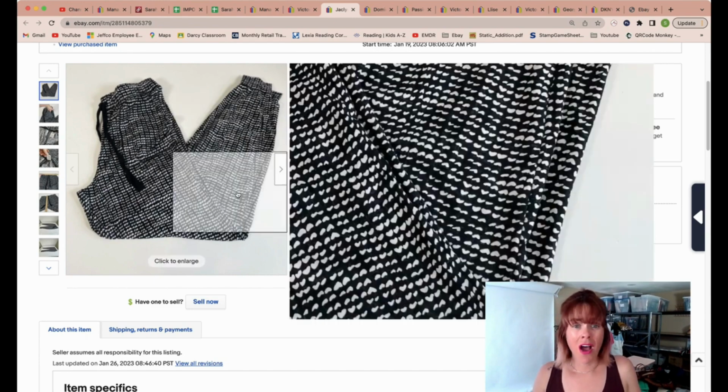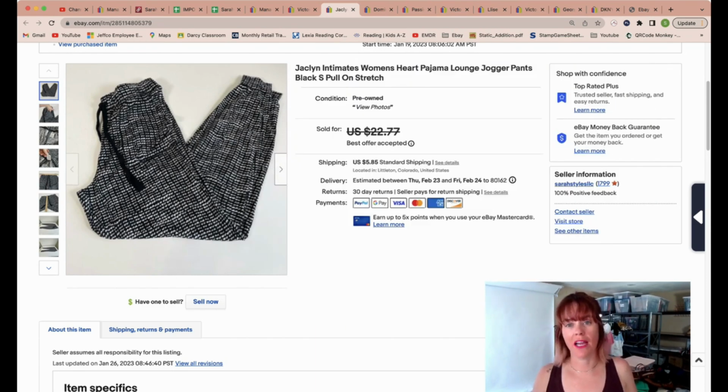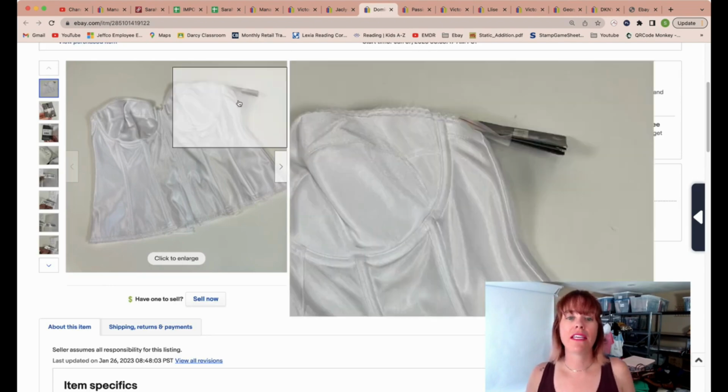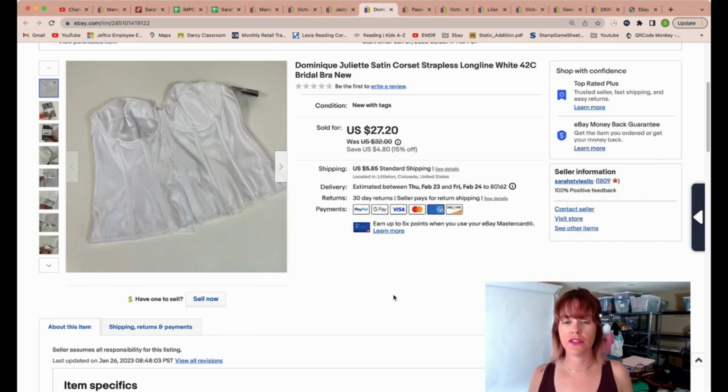Joggers. Honestly, let me know if you guys sell this. If I passed this up in a thrift store, I would not have purchased it. But it sold. It's an intimate, it's pajamas. This is new with tags. It's a corset. It was kind of a pain to ship because you couldn't fold it up small, to be completely honest. But look here, 42C bridal, and then it's also brand new.